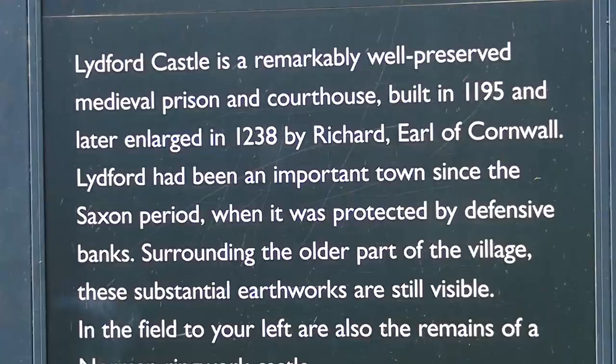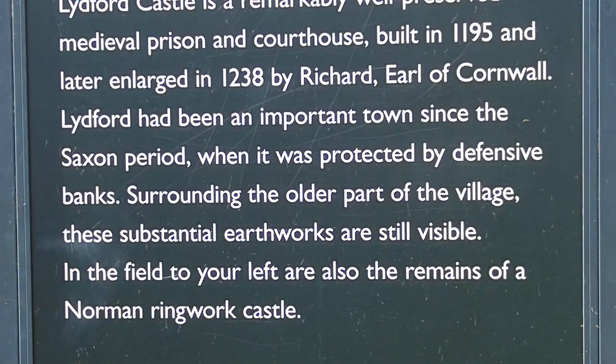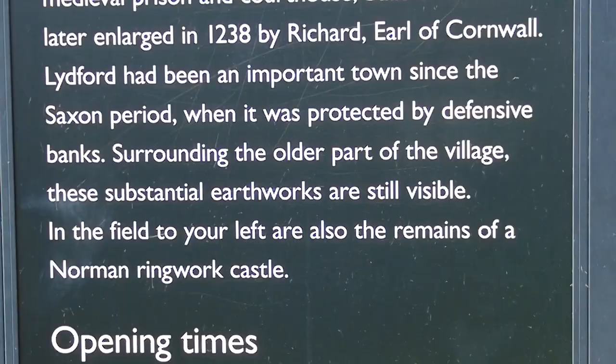It says Lydford Castle is a remarkably well-preserved medieval prison and courthouse built in 1195 and later enlarged in 1238 by Richard, Earl of Cornwall. Lydford has been an important town since the Saxon period, when it was protected by defensive banks surrounding the older part of the village. These substantial earthworks are still visible. In the field to your left are also the remains of a Norman ringwork castle, which we'll look at in a bit.